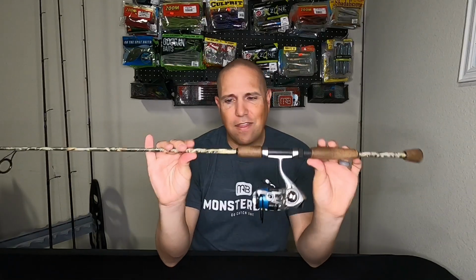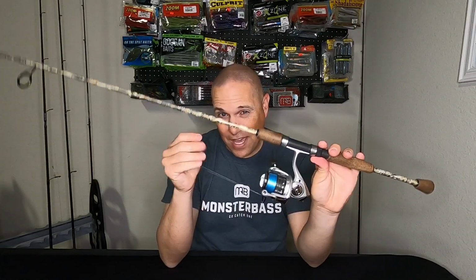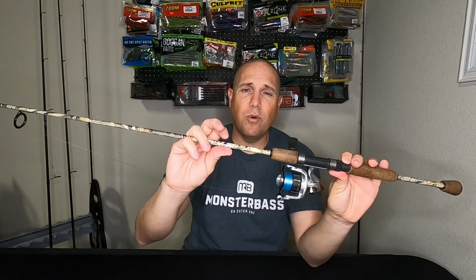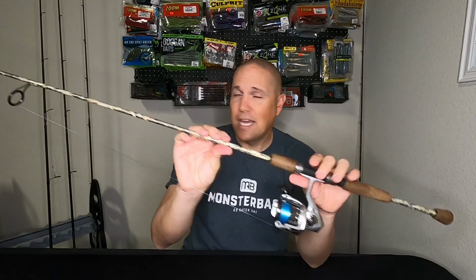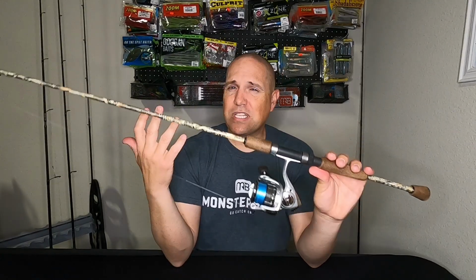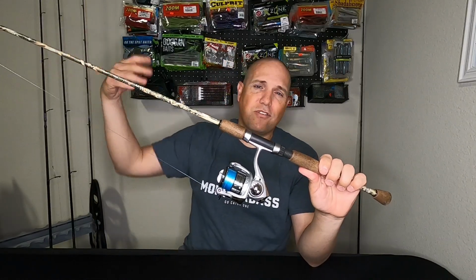All right. Next is the rod. Okay. Now this rod, I believe was like $40 or $50. I got it from Academy Sports. It's the H2O Express brand. So it's a store brand rod, Academy store brand. It's a 6'8". I would recommend somewhere between a 6'8" to a 6'10" in a spinning rod. You don't need something extremely long, like a 7 foot or 7'3", etc. So a 6'8" to 6'10", somewhere in there is good.